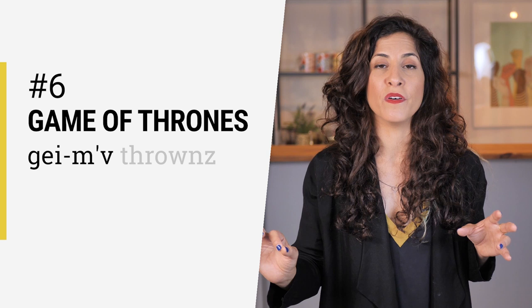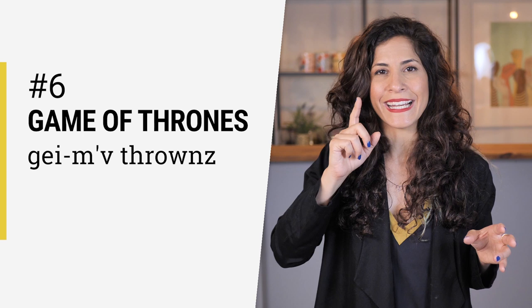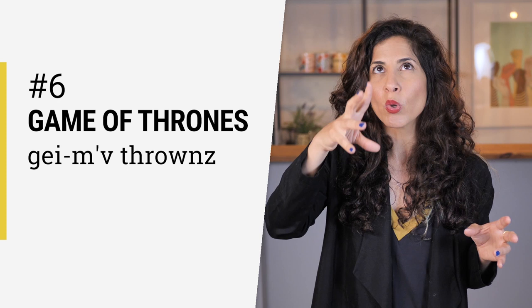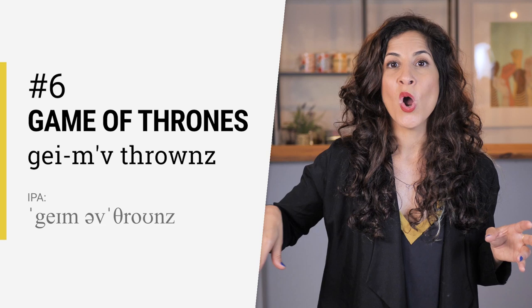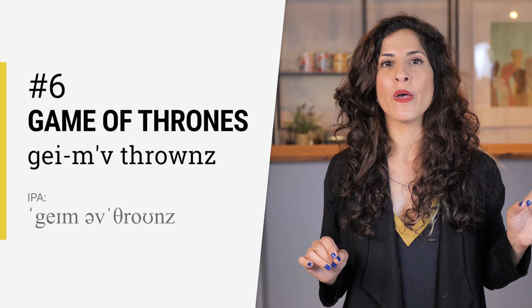Then stick the tongue out for the word thrones. You start with a TH, then an R. Thur. Pull the tongue in for the R so it doesn't hit anything on the way up. Thrones, right? So you can also prolong it for a little bit until you make sure that you pronounce the R sound correctly. Throw. O as in go. Make sure you add a W at the end. Throne. And add a Z. Thrones. Game of Thrones.